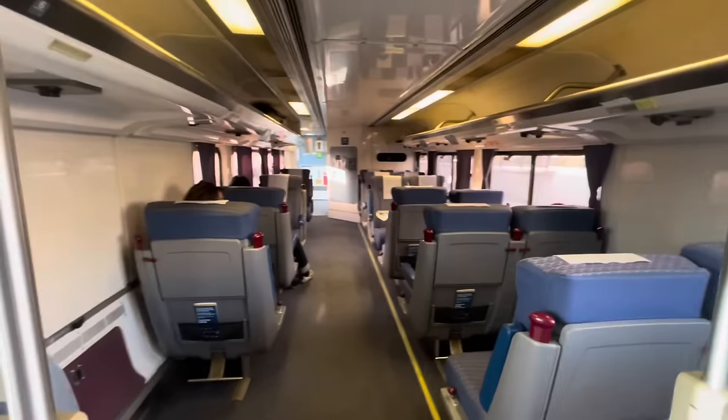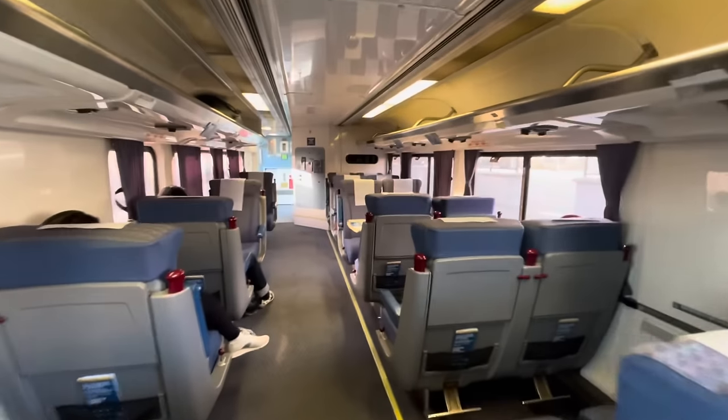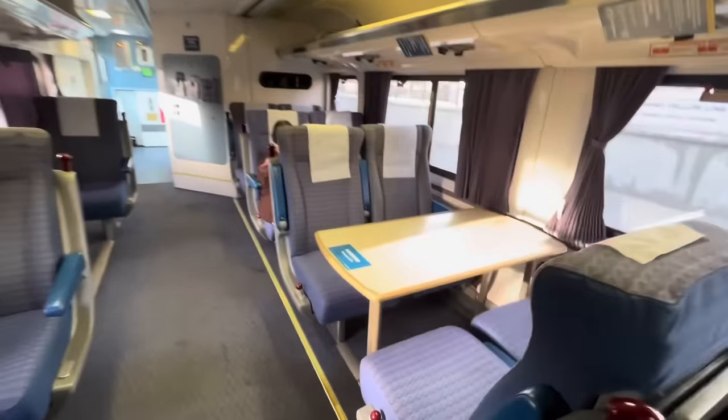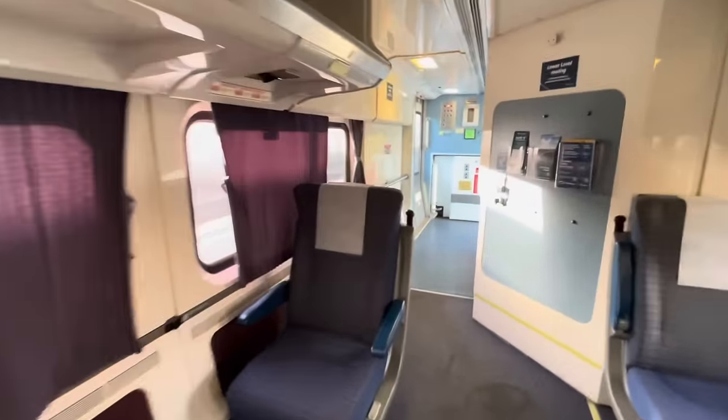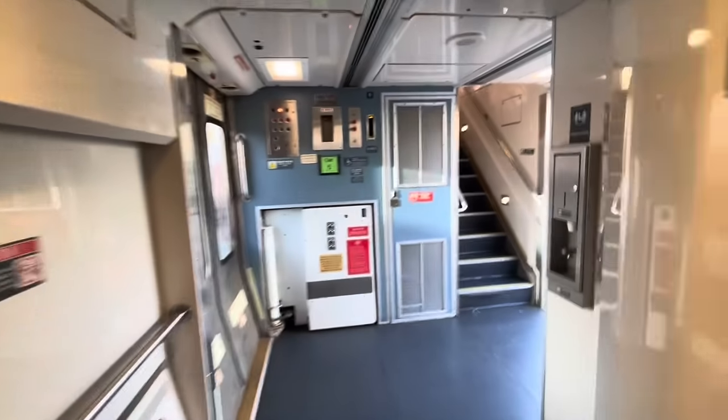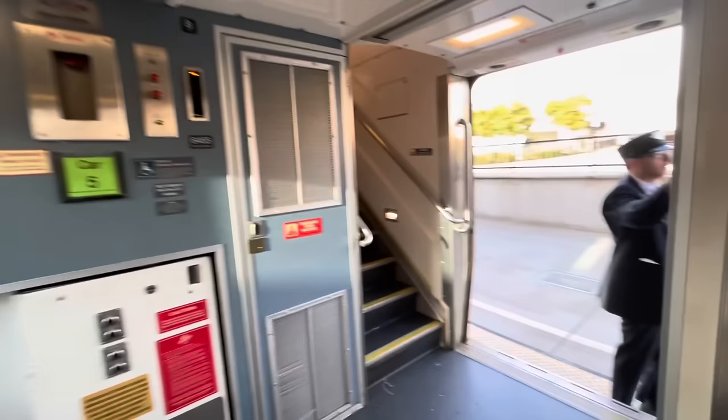Wow, look at this interior. This 2+1 layout is in coach, by the way. As with most American trains, boarding is done on the lower level. Glendale, last call, Glendale.